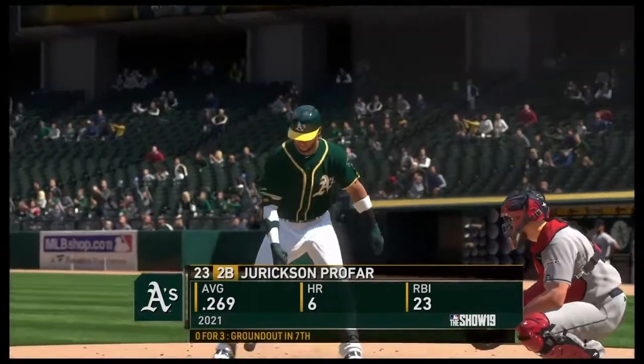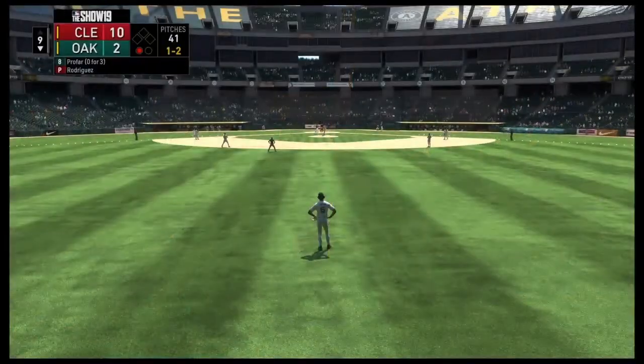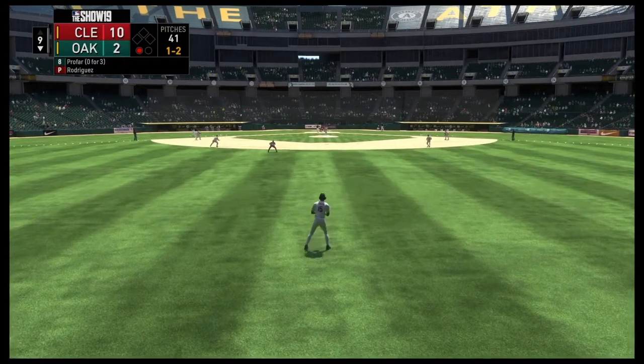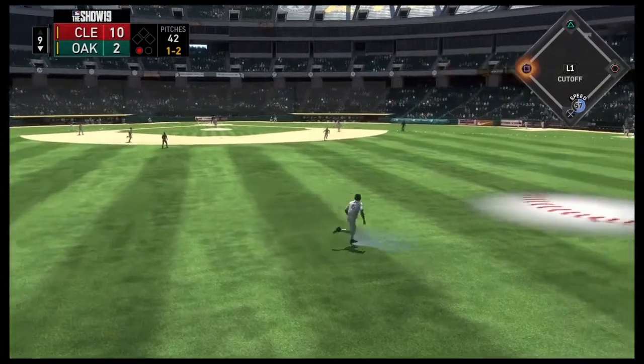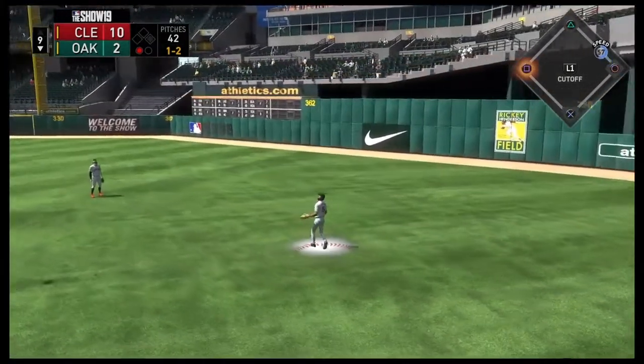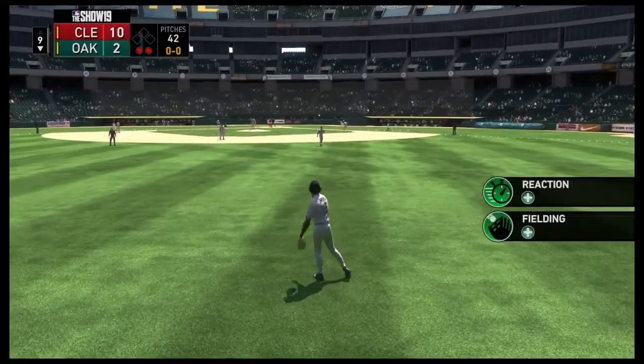Here's Jurickson Profar. No hits in 3 tries so far. He's struck out once. 1 out, nobody on. Profar lifted in the air out to center field. Jamison has a read on it, and he brings it in for the 2nd out of the inning.